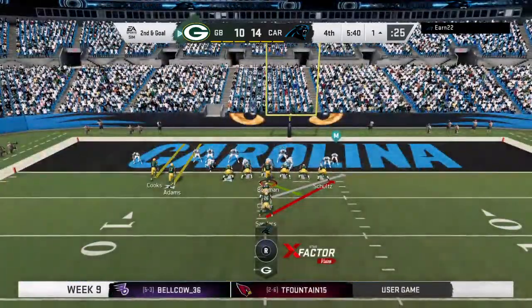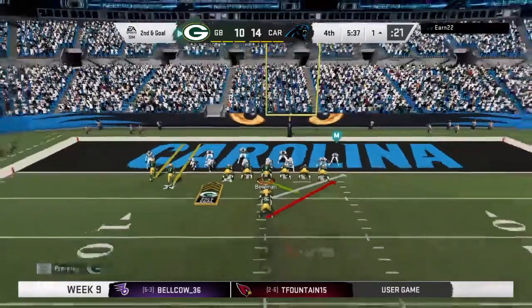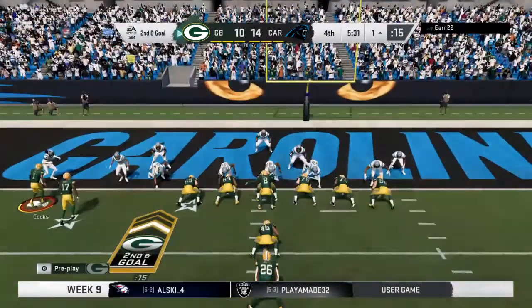Ready? You got it! You got it! You got it! Sit! Yep.